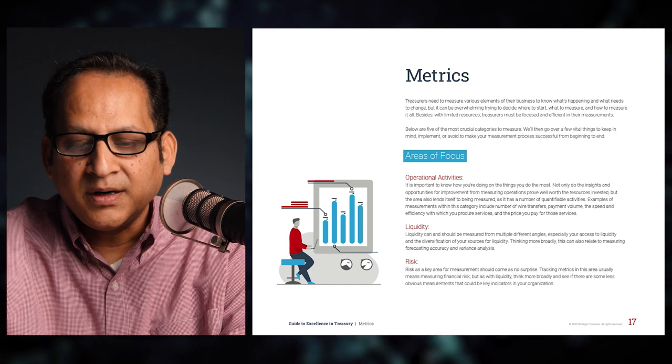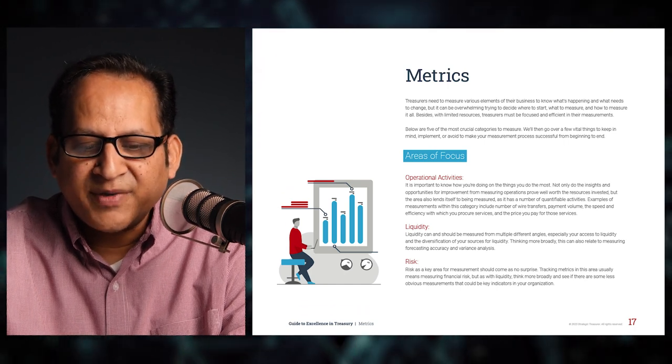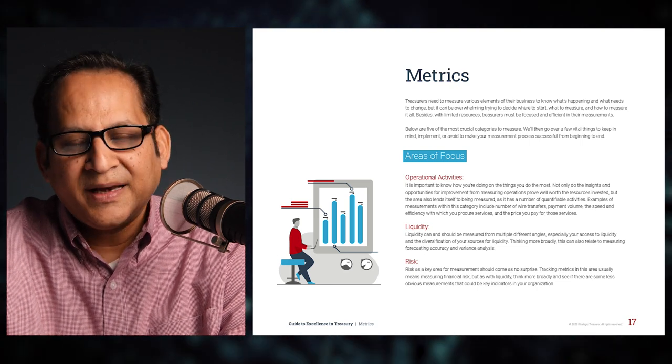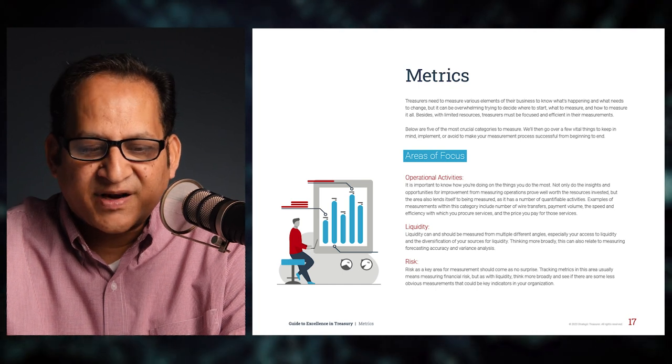We'll then go over a few vital things to keep in mind, implement, or avoid to make your measurement process successful from beginning to end. Areas of focus in metrics.